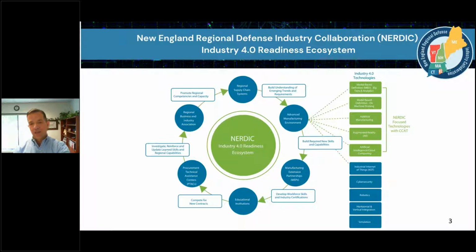If you look at that column to the right, you've got the Industry 4.0 technologies: model-based definition, automation, additive manufacturing, which we're talking about today, and of course virtual reality and artificial intelligence. These are all things that companies are going to be looking at as they move forward to increase their technical capability. So the whole NERDIC team, the steering committee especially, can't thank you all enough for pulling together all the New England states, all the service providers, and CCAT. It's a huge pleasure for us to be able to serve you in this way. As one of the partners of NERDIC, we have the MEPs.